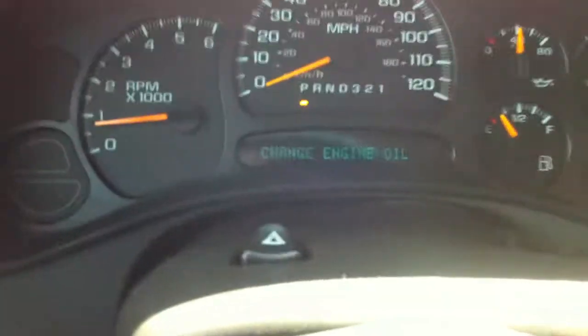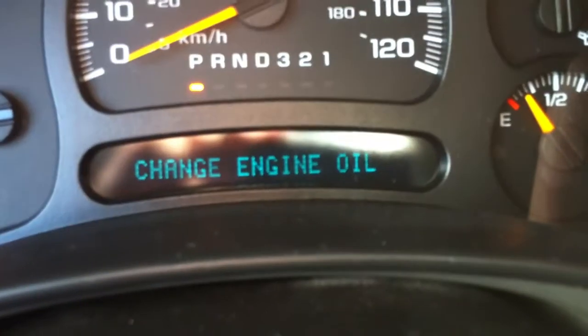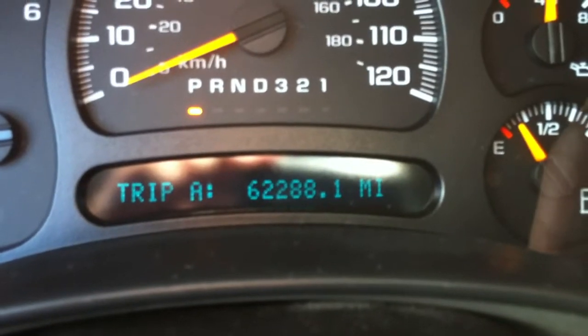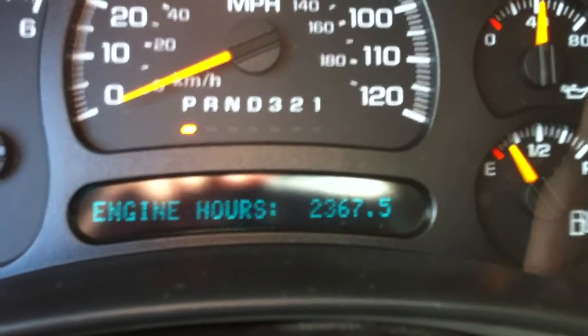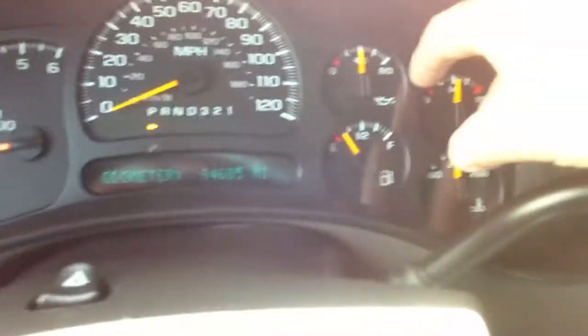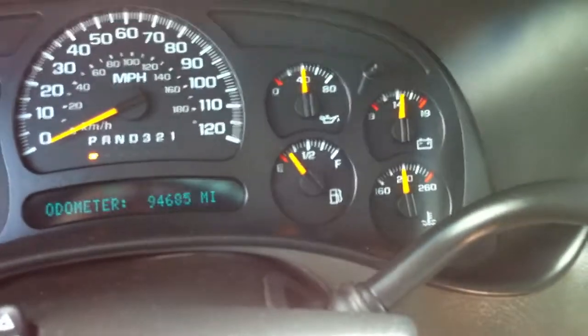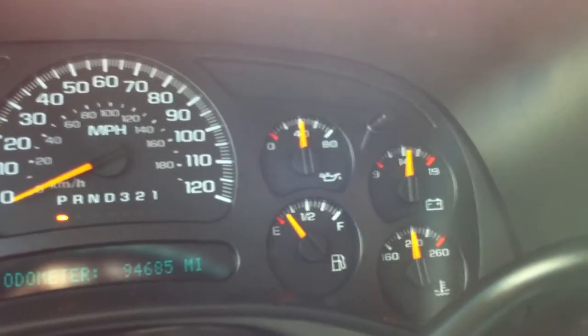Oh, I gotta turn the radio off. All right, let's see. Got the change oil light on, which is normal when we put a new battery in. For some reason, they do that, not on all of them, but on some of them they do it. Engine hours 2367, miles 94,605. There's your tow haul, on and off.